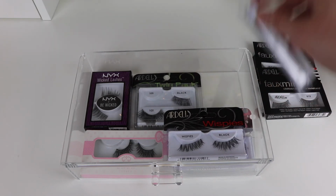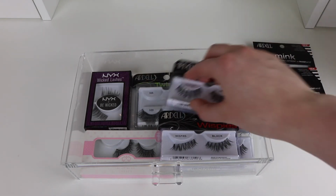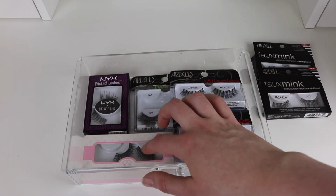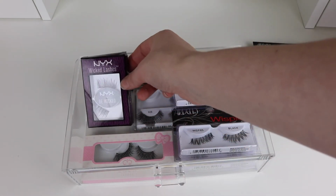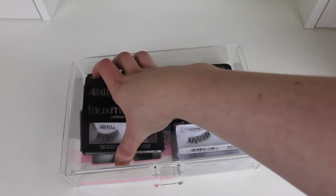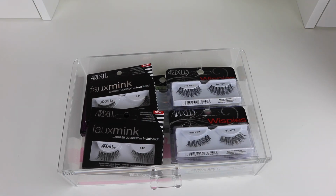And then I have just some basic ones. There's 105 by Ardell. I have some Cocoa lashes. I think they're the style Cocoa. And then I have these NYX Wicked lashes, which I used for my Mermaid Halloween tutorial. So I just have those in there. You never know when you're going to want a fun pair of eyelashes. But that's all that I carry in my everyday acrylic container.